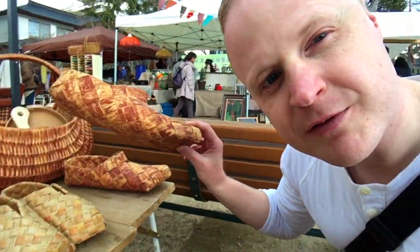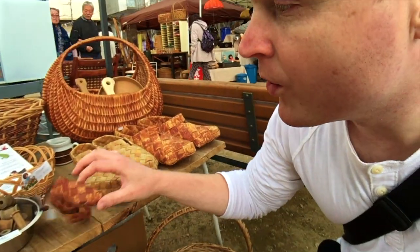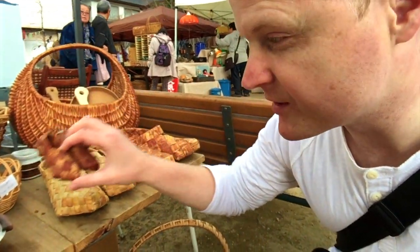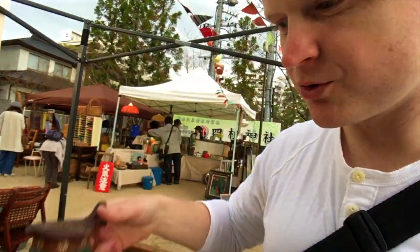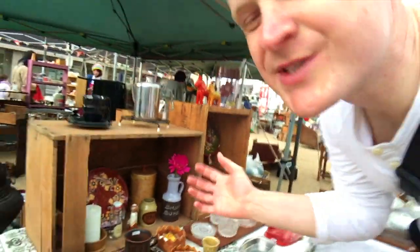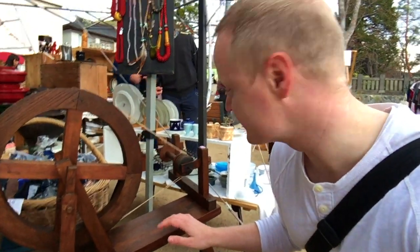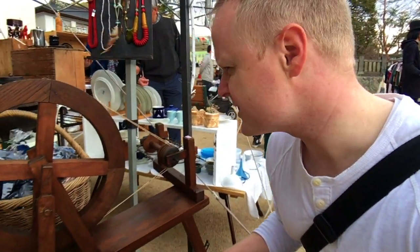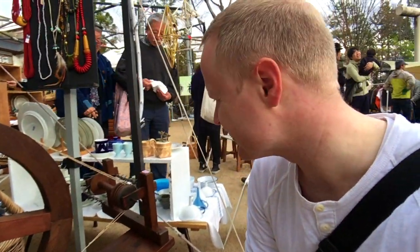This pair of shoes here, I'm not sure what wood it's made out of, but if you want a pair, it's only 48 bucks. Or if your baby needs some little ones, then you can get those for a far cheaper price of 25 bucks. That's pretty cool. I'm always a sucker for baskets and boxes because its uses are just so unlimited. This spinning wheel is 120 bucks. Actually, that sounds pretty reasonable. I'm guessing it still works. 120 bucks? No way. That doesn't sound right.